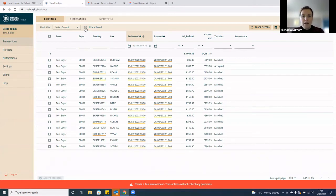If I click on hide actioned here, you'll now see that disappear from your view. So that's actually saying to you, if you say, I don't want to worry about ones that have been accepted already, it's Wednesday at lunchtime and there's all these transactions that haven't been actioned yet, then you could click on hide actioned, just see the ones that need attention, and then give those buyers a nudge to go in and have a look at the ones. So it really focuses down onto that information for you.